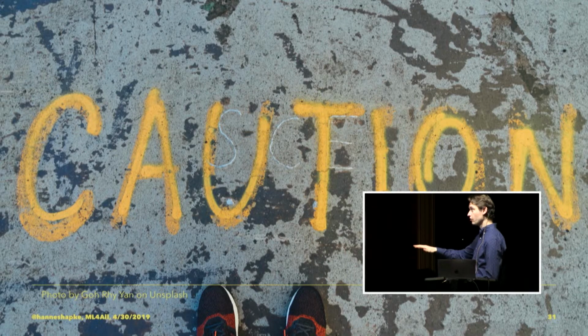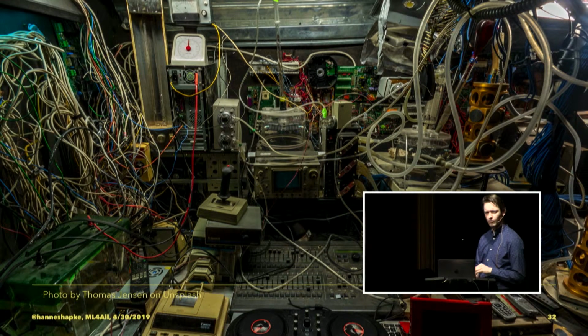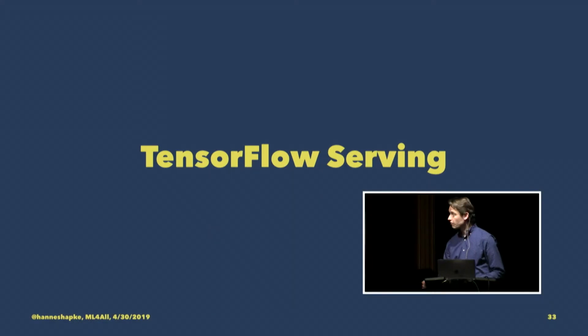I highly caution you against using that, because very quickly your setup will look like this. It gets really messy, and you lose control over which version you are using. You want to use different versions, and then the payloads change, and everything gets really out of hand. One option to get around this is switching to TensorFlow Serving.